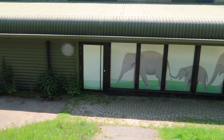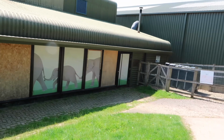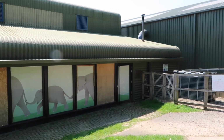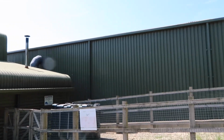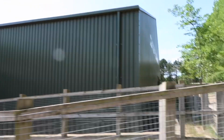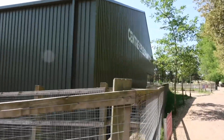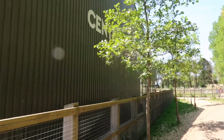That was their original overnight paddock, which you'd go through either that door there or this one here. That's sealed off now, but it's all joined adjacent to this larger building now, which has been their home for overnights if they wanted to stay indoors for a good few years. So I'll just show you that, and then we'll move on and see some other animals.